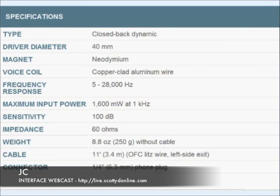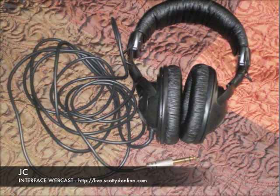Many studio headphones of the past had impedances as high as 600 ohms, making them almost useless with many portable devices. Now that we've talked about the technical specifications of the M40FS studio headphones from Audio-Technica, let's take a moment and talk about their performance and functionality in the real world.